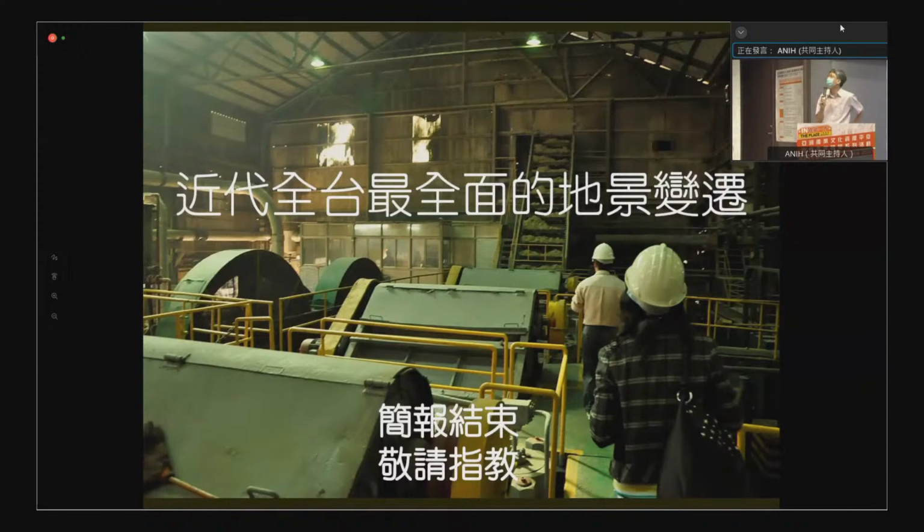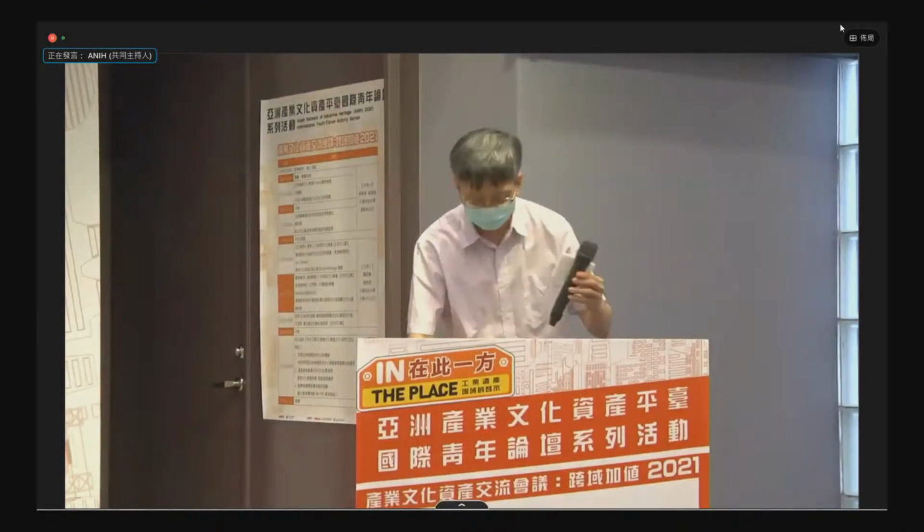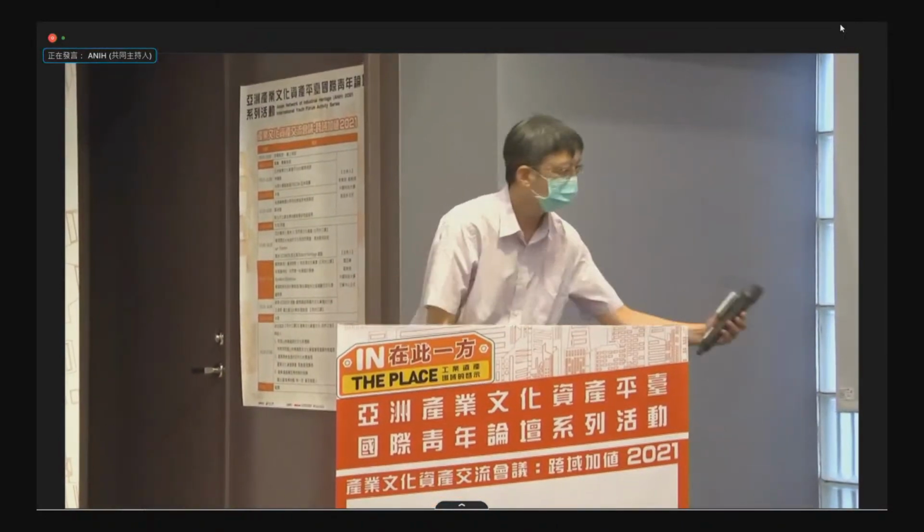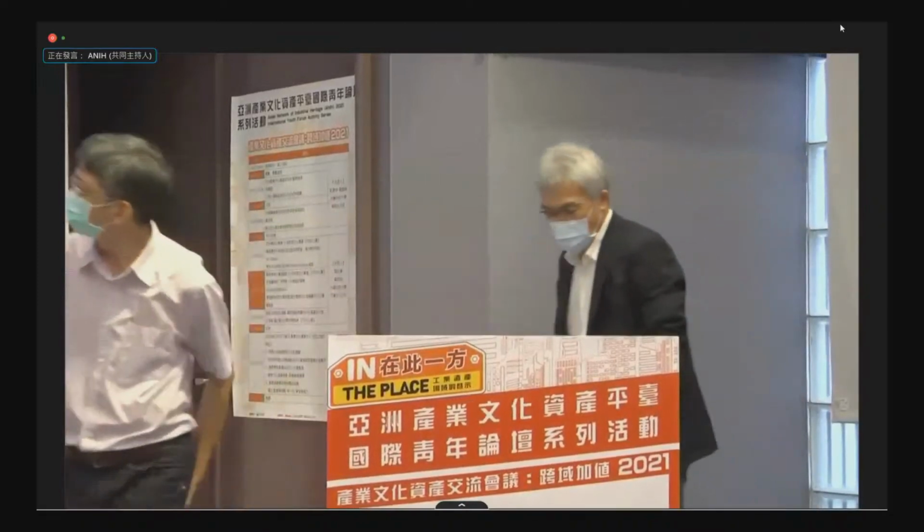So, by taking different approaches, we will be able to uncover the lesser known aspects of the production and agricultural landscapes in Taiwan. So, that was back in 1910 during the Japanese colonial period. And another period of drastic change began after World War II, after the communist conquest of China and the arrival of the Nationalist Party, but that will be another story. That concludes my presentation today. Thank you.